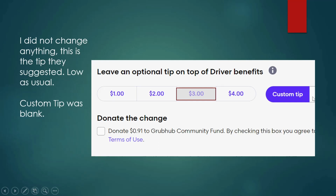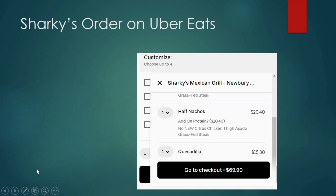Custom tip had nothing in here. You could type whatever you wanted in there. They also had this thing where you could donate 91 cents, I guess rounding up, if you wanted to do that. Like I said, did not change anything. I basically accepted the $3 tip, and it came to whatever it said it was. I'm sorry, I can't back up on this. We're going to compare it all at the end, so you'll see. I have a comparison where we can see all the numbers side by side.